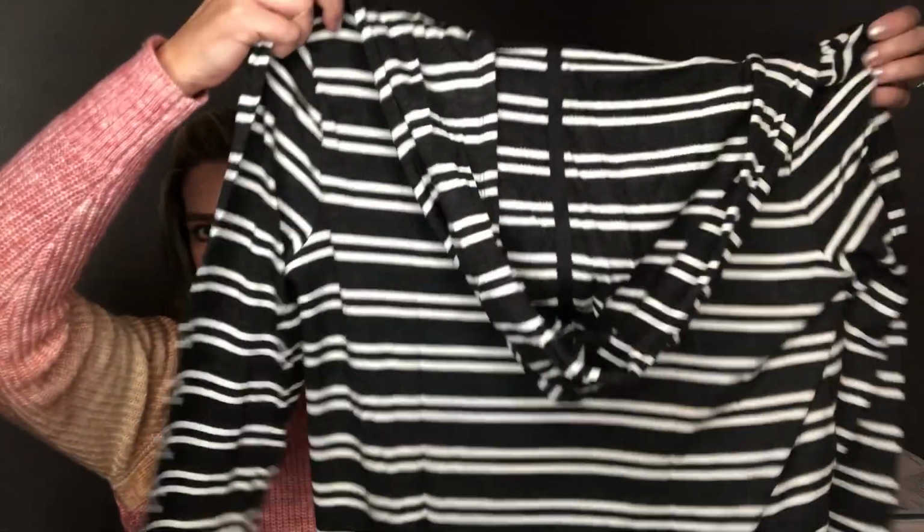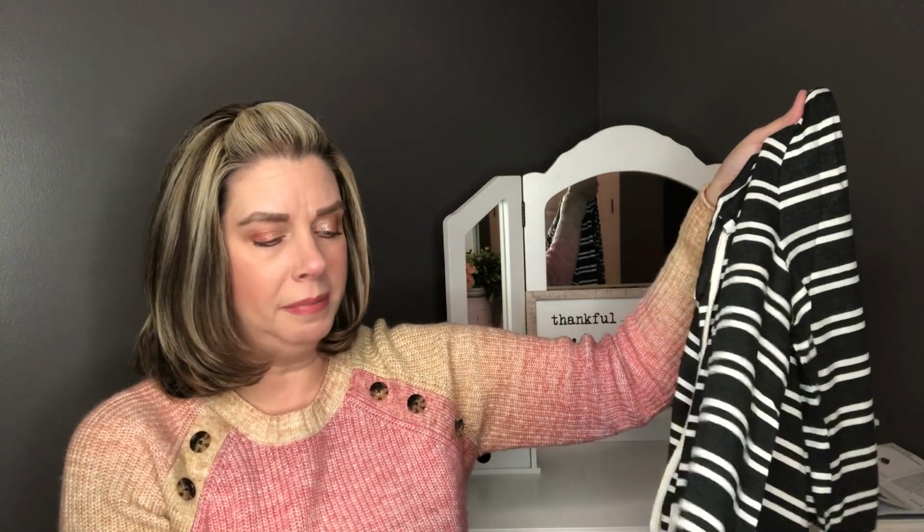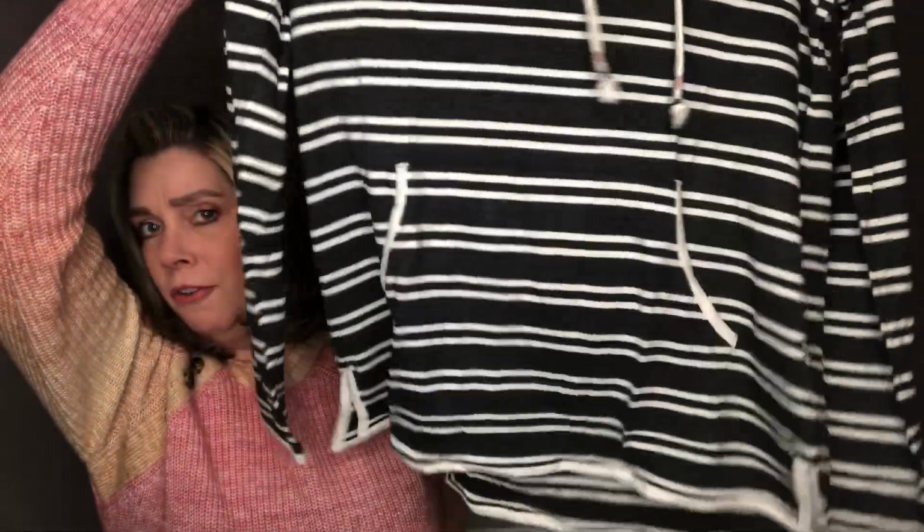And it does have a hood. And like I said last month, I don't have a lot of these types of items in my closet, so I'm interested in adding a few more pieces like this. It does have the slits on the side and a kangaroo pocket in the front. So I did select that from my Fix preview.